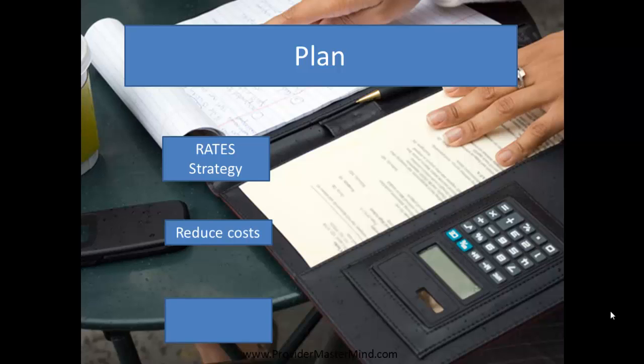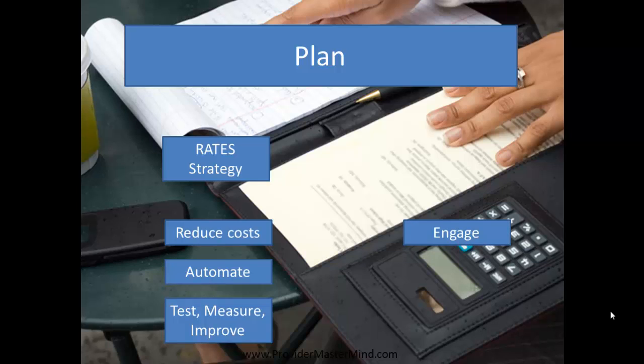The acronym RATES stands for reduce costs, automate whatever functions we possibly can, test, measure, improve, which I've talked about in some detail, engage more effectively with our prospects and other stakeholders, and simplify our marketing processes. It's quite interesting on going into colleges how complex many marketing processes are, and how by simplifying them we're able to improve the return on investment, improve how effective these are, and cut costs and staffing.